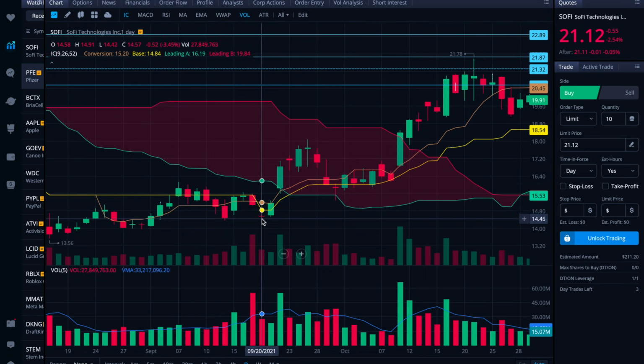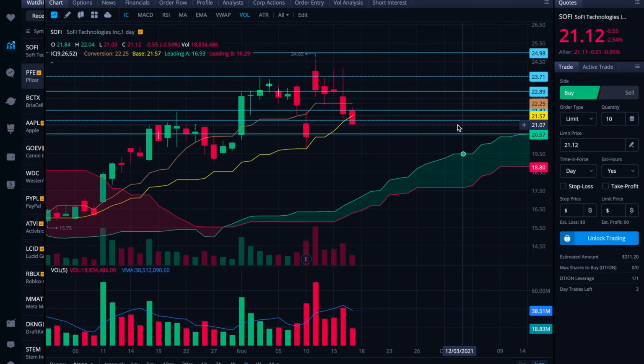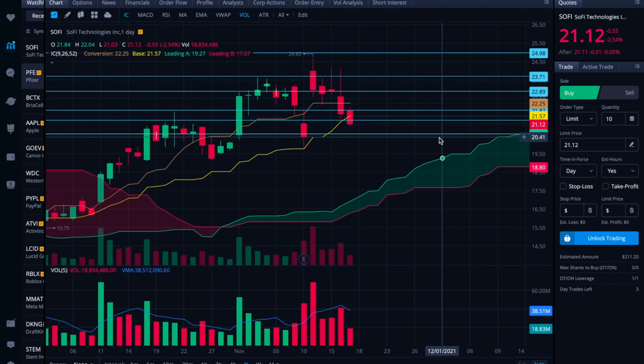If the price is situated below the cloud, it's considered a weak buy signal. If it's in the cloud, it's a moderate buy signal. And if the price is above the cloud when the crossover happens, it's considered a strong buy signal. The same thing happens to the other side.